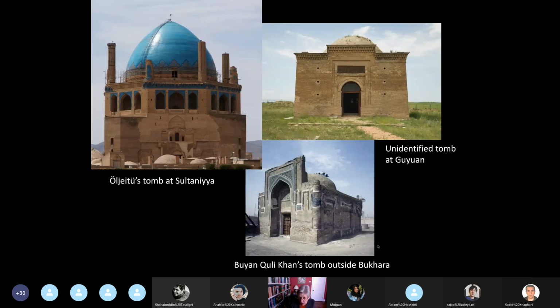So as well as their architectural significance, these three tombs show the religious mixtures under the Mongols. Uljaitu belonged to many religions. But the one at Guyuan shows us how people mixed religions, with a Muslim tomb and a pagan burial.